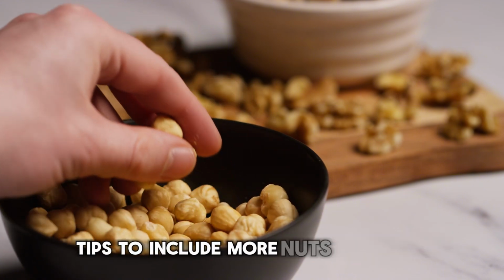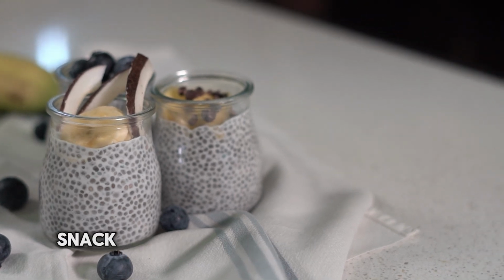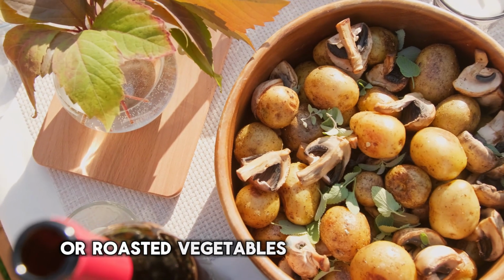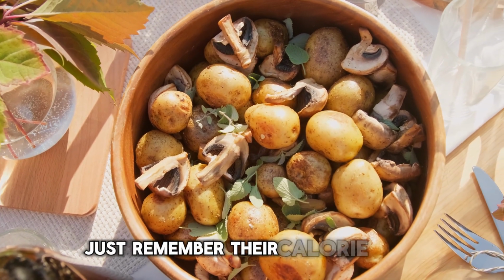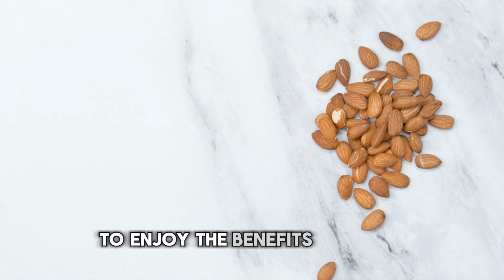Tips to include more nuts and seeds. Sprinkle flax or chia seeds into smoothies, oatmeal, or yogurt. Snack on a small handful of almonds or walnuts. Add crushed nuts or seeds to salads or roasted vegetables. Use nut butters, natural unsweetened, as spreads or additions to smoothies. Just remember, they're calorie-dense. Stick to small portions, about 1 ounce or 2 tablespoons of seeds, to enjoy the benefits without overdoing the calories.